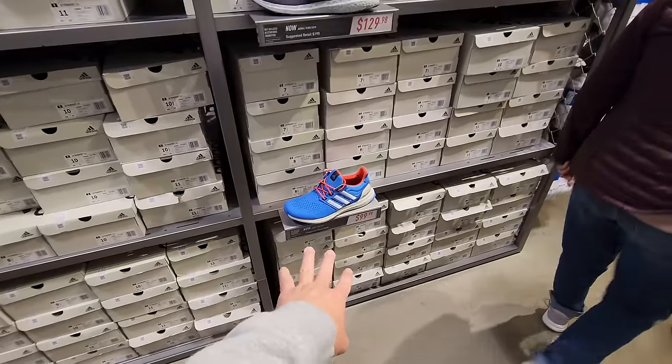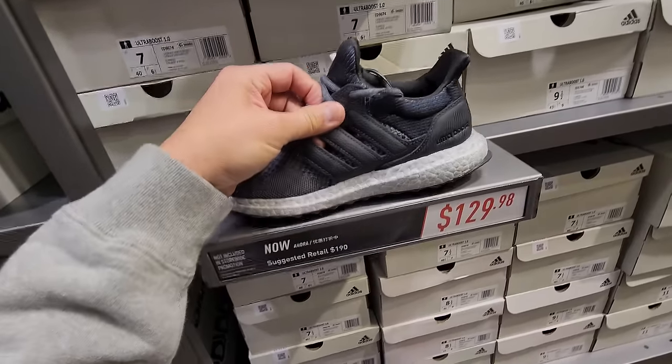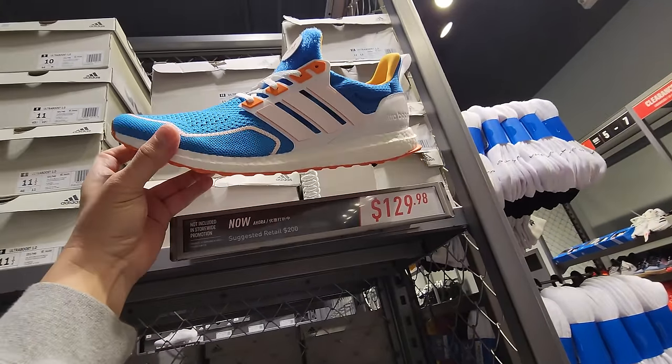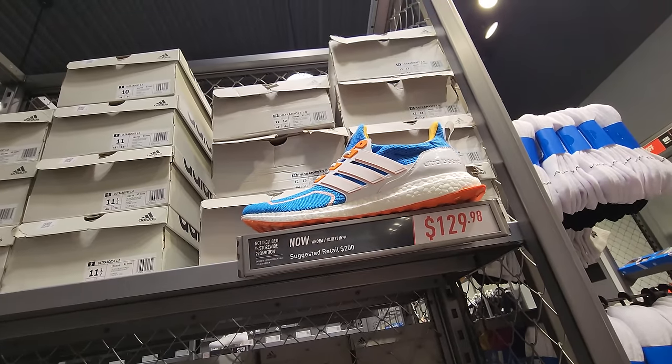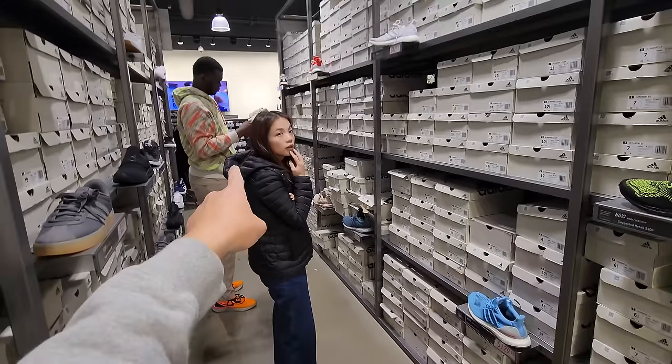Then they do have plenty of Ultra Boost right here. This one's kind of dope. Big fan of this one right here. This colorway is pretty fire. Then got more and more. I don't see any crazy sales. I do see Will right here.